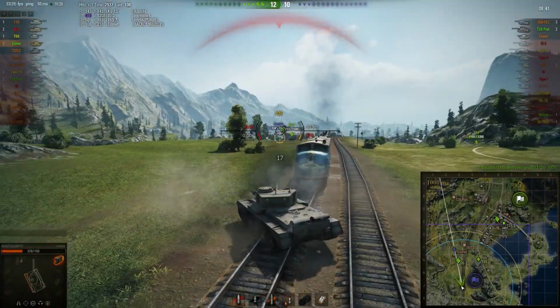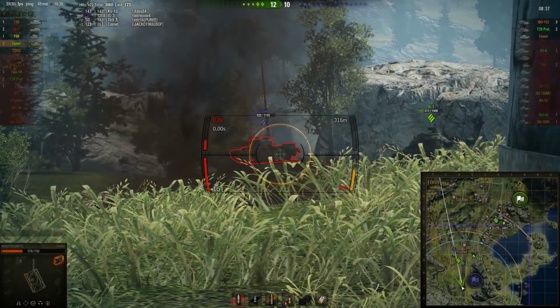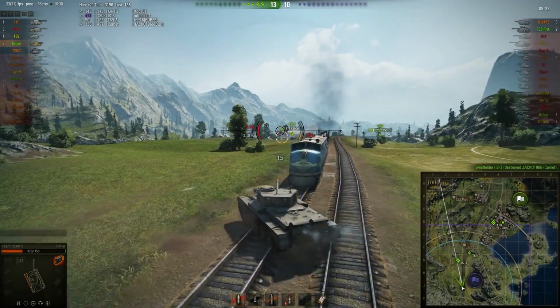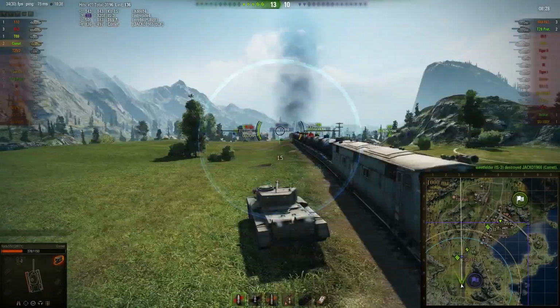Taking some damage in return from this Comet. Got to play this one carefully, as you don't want to just try and trade hit points with the Comet, because it's going to do as much damage to you as you do to him. Unfortunately, he bounced, and then he gets taken out by the IS-3.